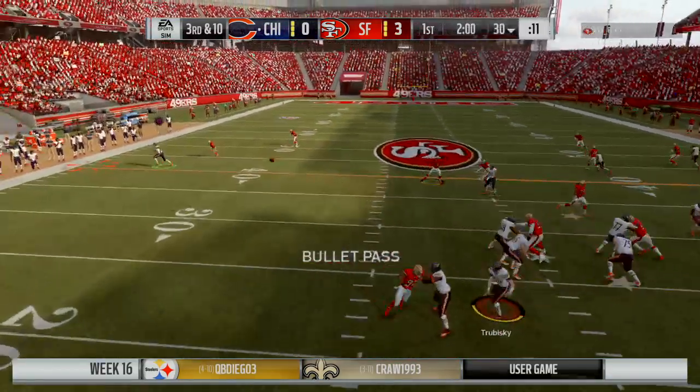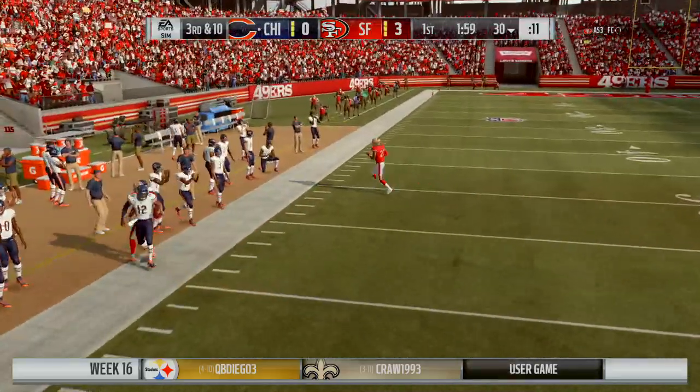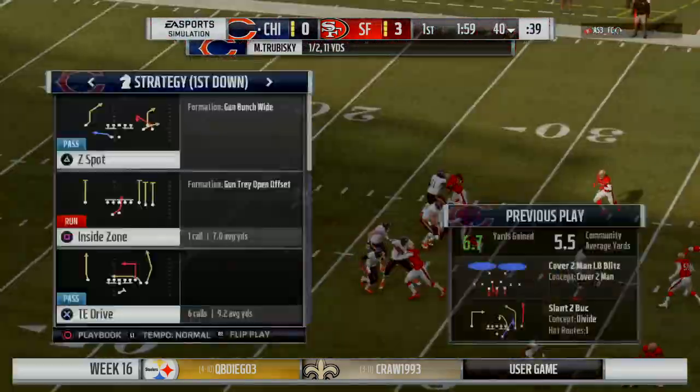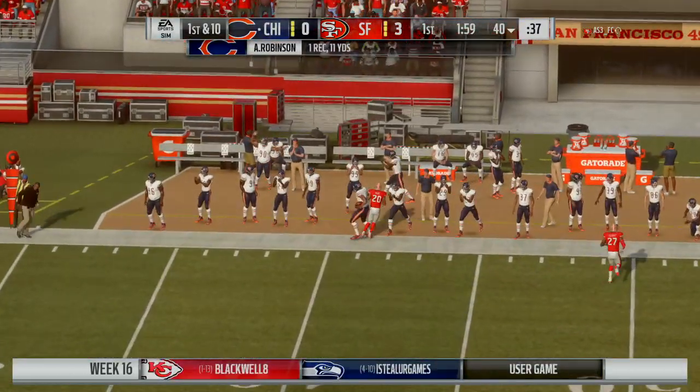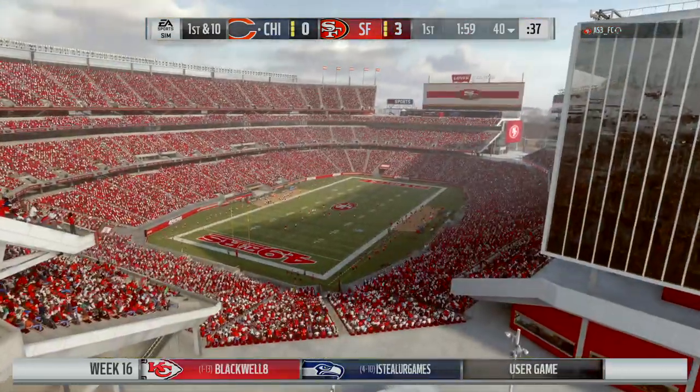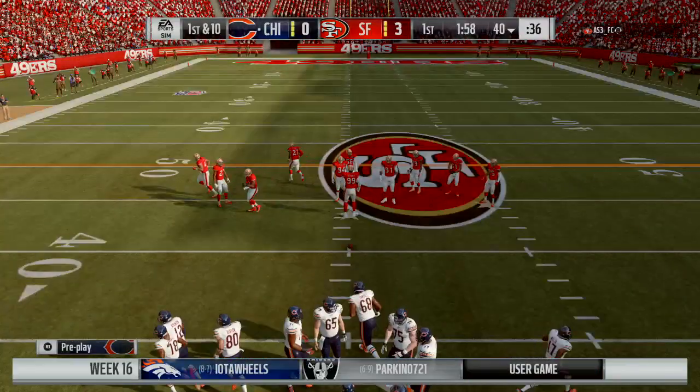Out of the gun, Trubisky. And Robinson with a big catch. And he's going to be out of bounds right at the 40. A Chicago first down. The former Jag, Allen Robinson, on the catch from Trubisky.